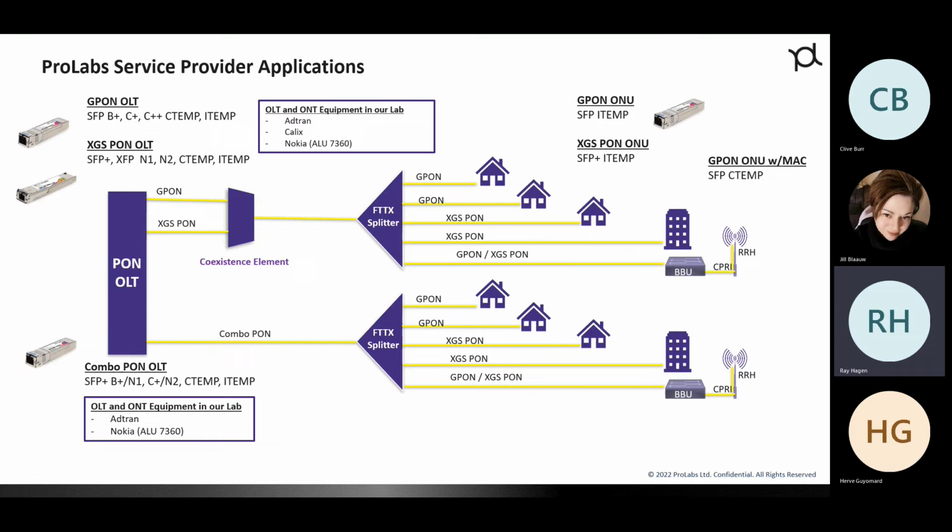But that's one of the key things with PON. It's a point to multi-point. You have an OLT on one end and you have multiple ONTs on the other. So in this instance, most GPON ONUs or ONTs have fixed optics on board. They've been deployed this way for many years.